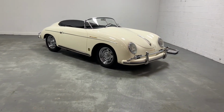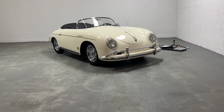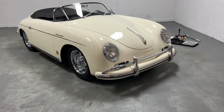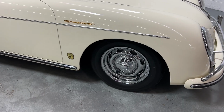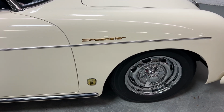All right, one of the most iconic cars, the 356 Speedster. This is a 1957 356A Speedster, a 1600 Super. It is a US car. You can see the overrider bumpers. It does have Euro headlights and five period correct 1957 stamped knockoff Rudge wheels.